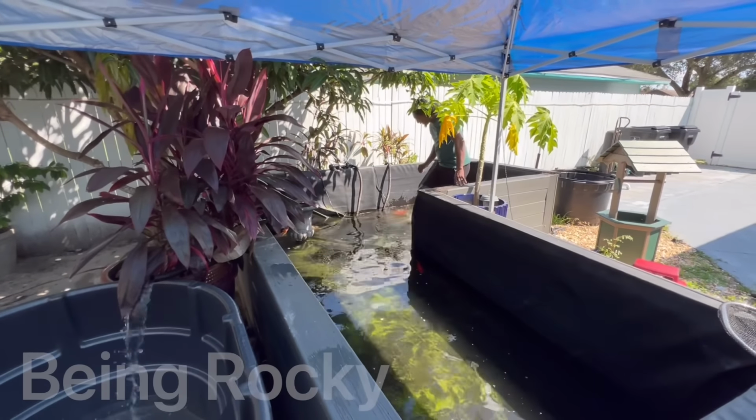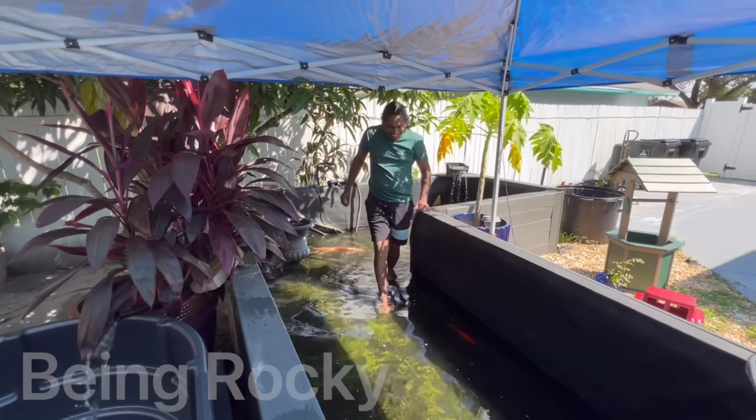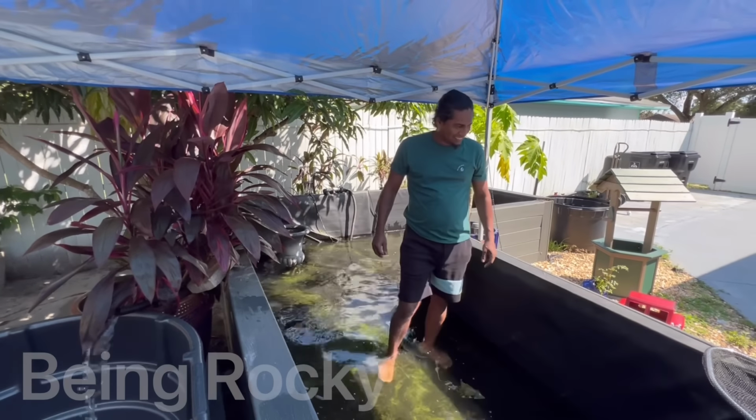Every day fishing is a good day. So every fishing day is a good day. So it's a fishing day today. It's a fishing day. All right. So stay tuned and see what happens.